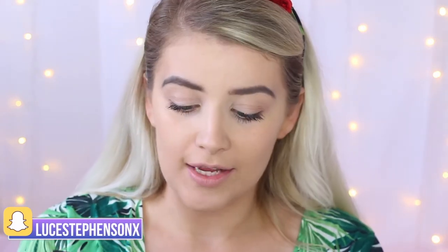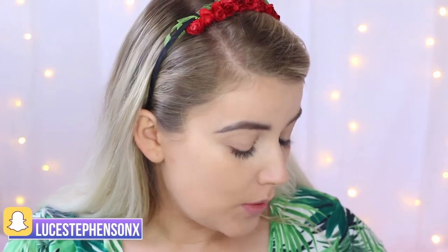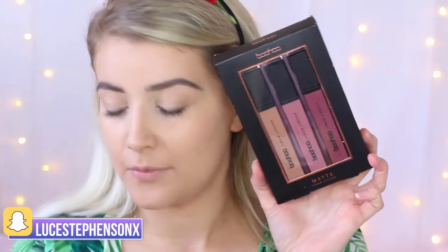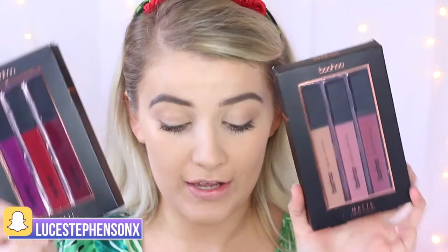So we also have a Trio vinyl lip lacquer set as well. We have eyeshadow palettes, bronze palettes, contour, highlight. We also have another matte liquid lipstick one. So we have kind of like a nude set and then a dark set as well, which is perfect for this time of the year. But I mean, nudes are always, always popular.